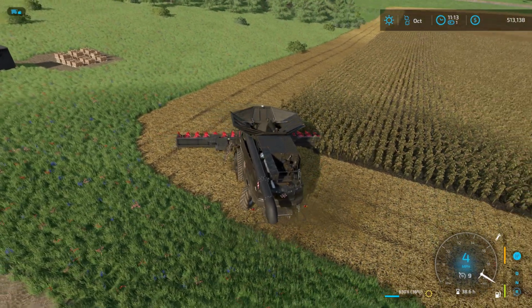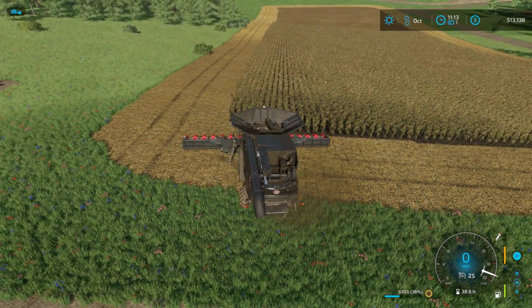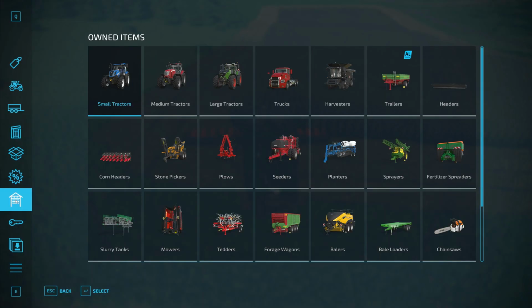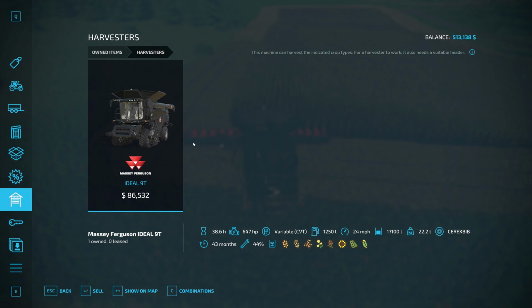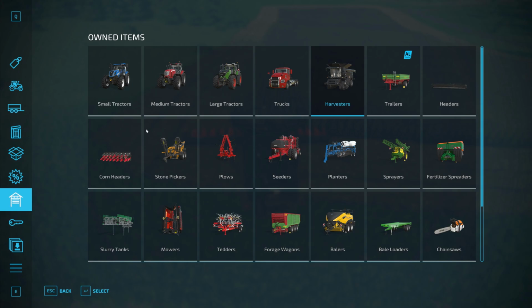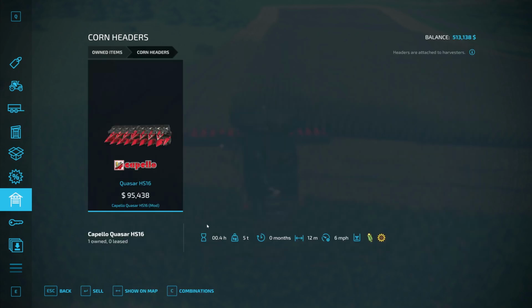But now I am a little bit concerned about this header going uphill. Hang on a second. Let me just double check here. Let's go into our garage. Let's go to harvesters. This is a 647 horsepower engine in here. Yeah, so, wait, if we go back to our garage, let me go to corn headers.